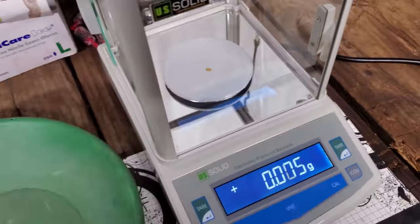Let's see all of it. What is your guess for the total? Four. 4.23. 6. Six. Ready? Oh, here we go. Oh! Almost 7. That's too accurate. Almost 7. That's awesome.